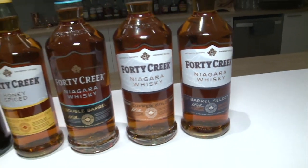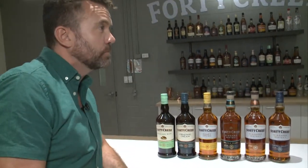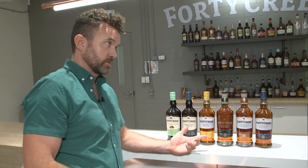Are you ever worried about making that change? Because the brand sitting on a shelf, people recognize that, especially because a lot of people are hardcore Forty Creek fans. We're so fortunate to have such a loyal fan base, but there's a lot of excitement with our fans about the change, and we're thrilled about the new packaging. Take us through the lineup.